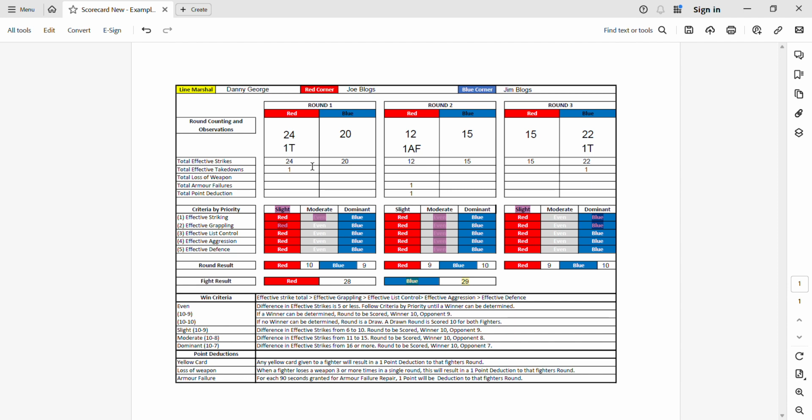And then underneath that for the round are the actual defined boxes for each element. So we've got total effective strikes, for the number of strikes counted, total effective takedowns, again for the number of takedowns achieved, total loss of weapon, total armor failures, and any point deductions that may be applicable as a result of armor failures, loss of weapons, or yellow cards.